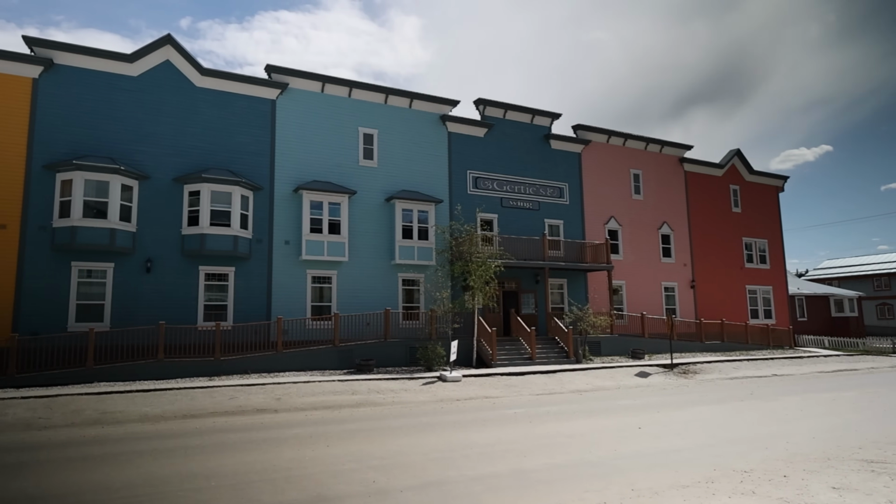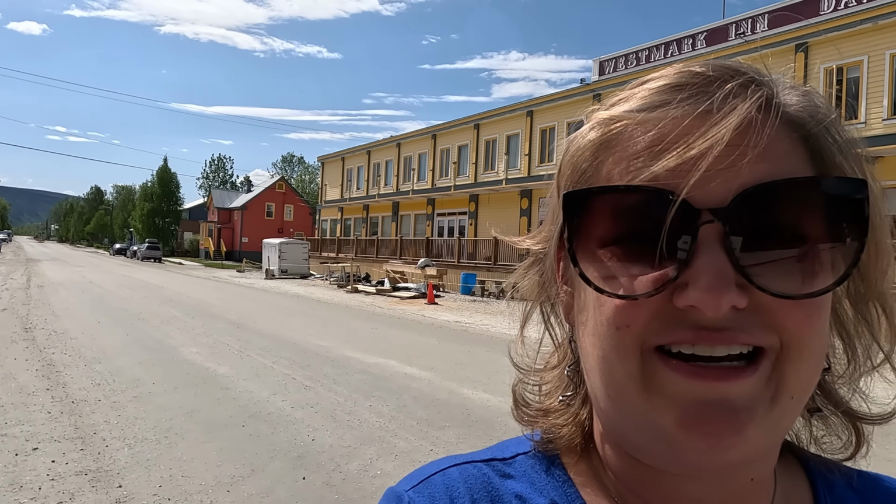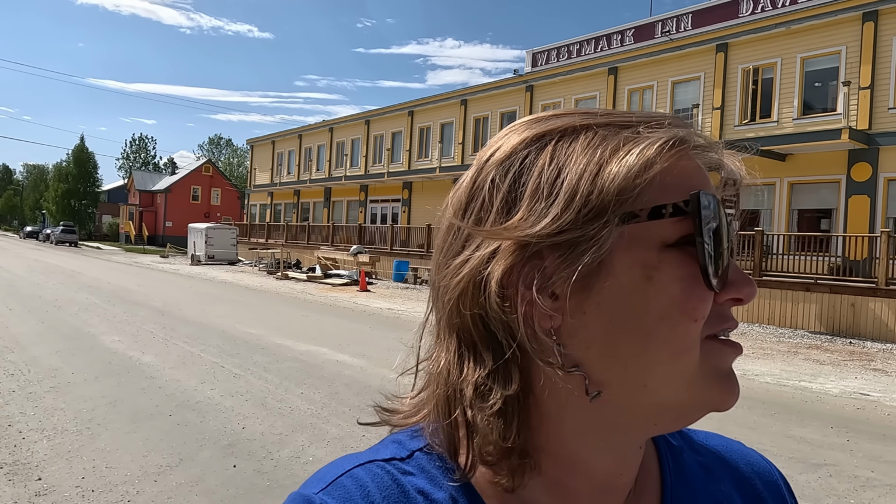But look at this building behind us. So this is our hotel, the Westmark Inn. It's very bright and colorful. These are all the hotel rooms on this side. And then across the street is the main building with the lobby and restaurant and bar. But let's go for a walk.